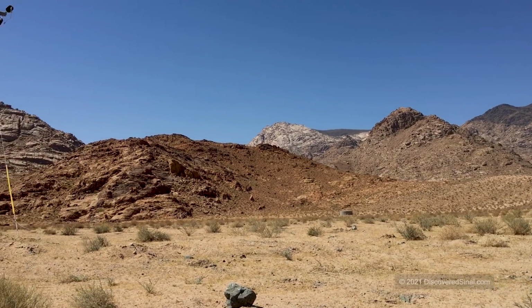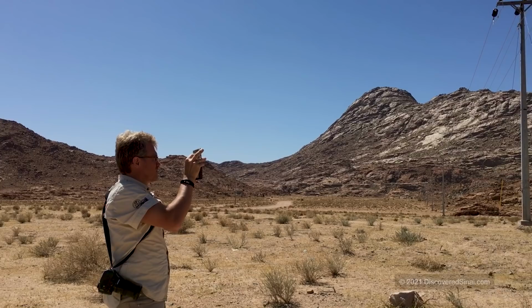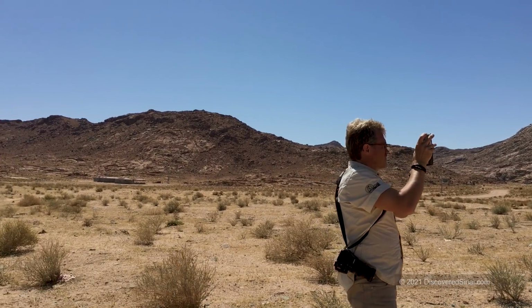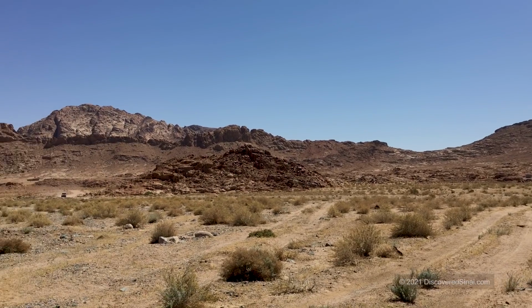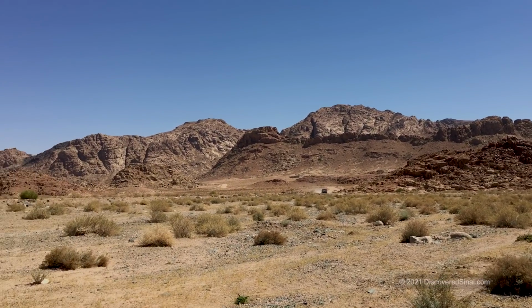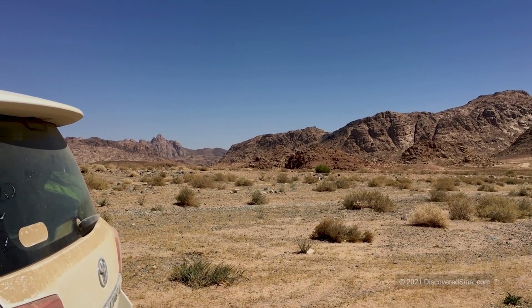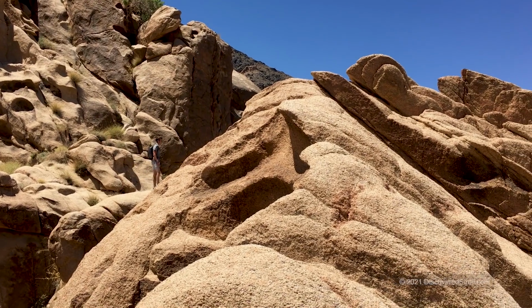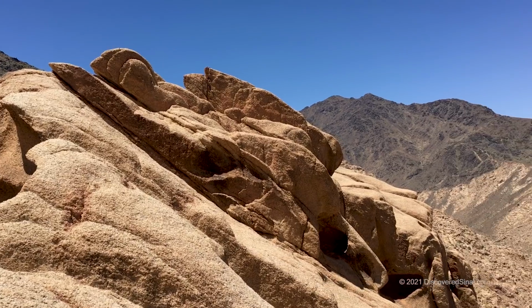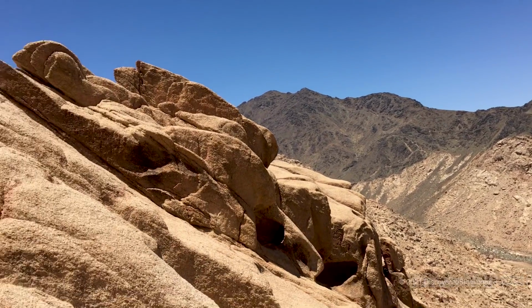Let's keep panning around. So you usually drive down that road to the valley at the base, but we're going to turn pretty soon on the right. And then over here is the valley we just drove in on. There's my car. So here we are. We're going to try to walk up here on this ridge.